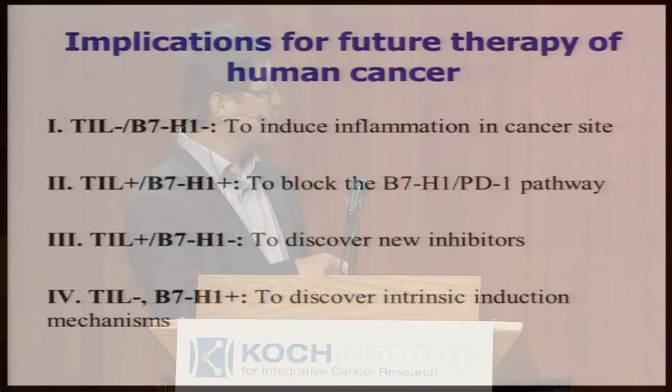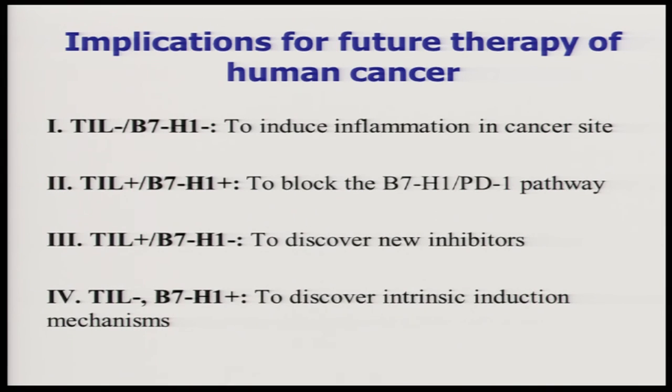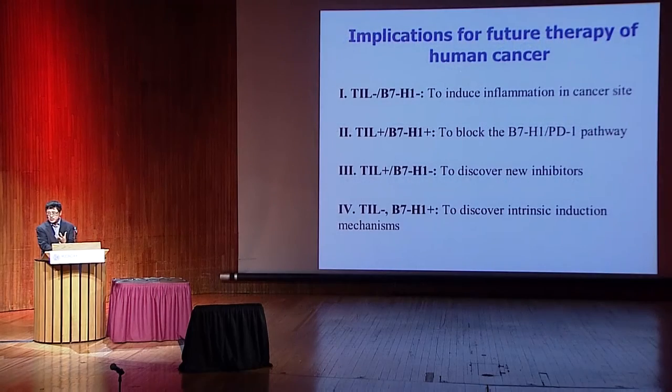So this has implications for the future design of clinical trials. These four different types, I think, need to be treated very differently. The first type, as I mentioned, we call double negative. Okay, this pathway is not being used, and there's no T cell alert. So it appears the immune system views this tumor almost like normal tissue. Right? They don't even come in. So this has to be treated very differently. You have to alert the immune system first, for example, to induce inflammation or to try to recruit inflammatory cells to the tumor site.